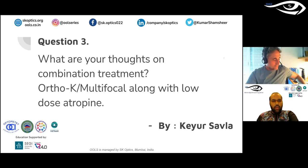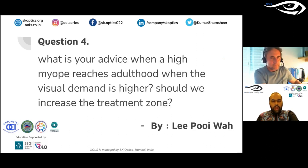Great. I think you did cover some part of it in the previous answer, where you mentioned that you would probably change the optical zone design. Yeah, so when they reach adulthood, you might change them to give them maximum visual benefits. Okay.